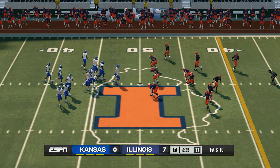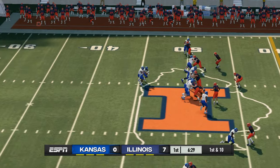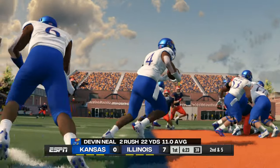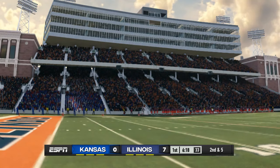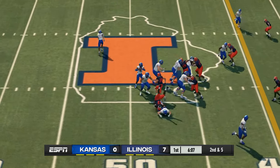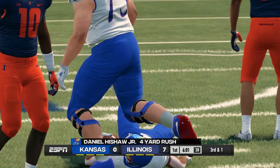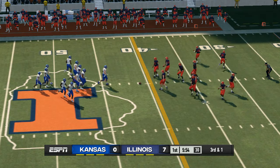From the 50, first down. Feeds it to the back. Nice run, and he's brought down. Neal gains about 5 yards on the run. And down he goes at the 41. Number 20, the intended receiver on the play. It's third down, and this offense is about 3 feet away from that first down marker.